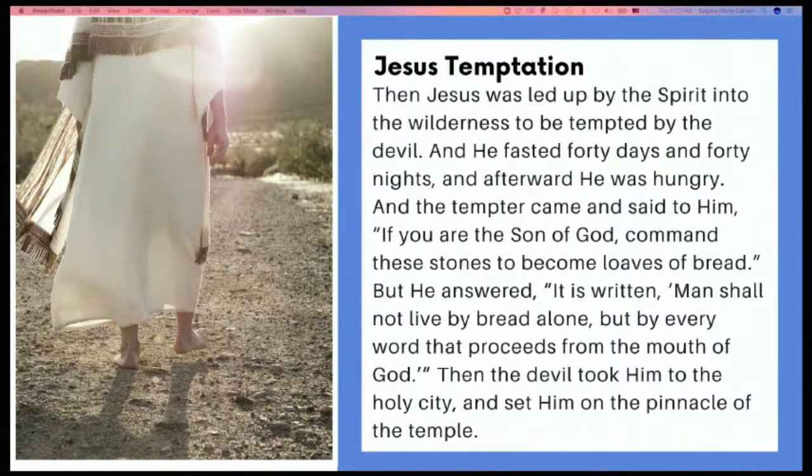And the tempter came and said to him, if you are the Son of God, command these stones to become loaves of bread. But he answered, it is written, man shall not live by bread alone, but by every word that proceeds from the mouth of God.